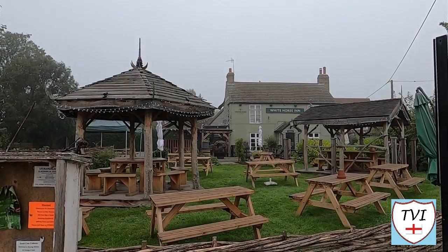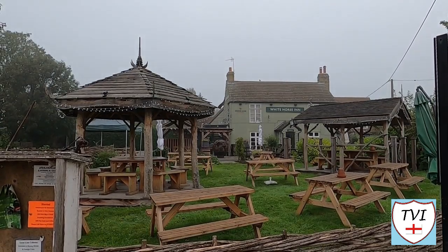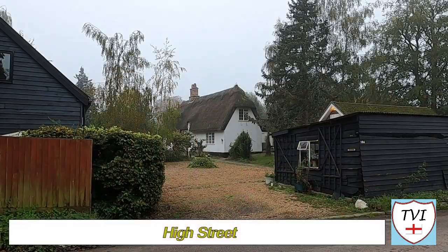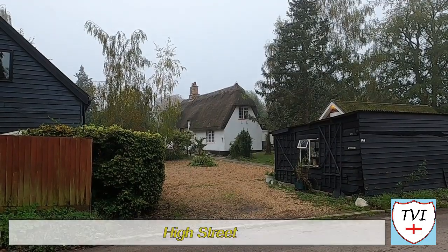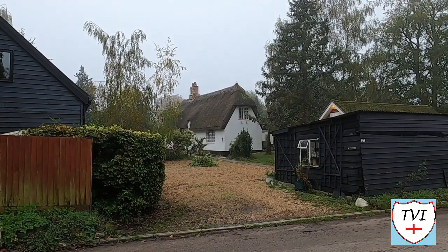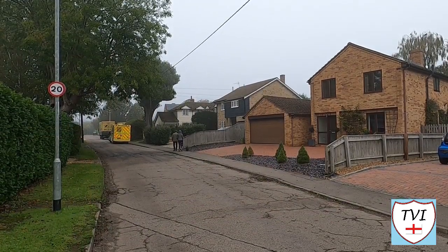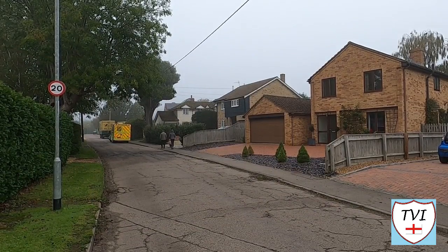On the corner of the high street is the White Horse, one of Barton's two pubs. This has a sister pub in Cambridge called the Cricketers. The rest of the high street is residential. Barton has become, over the last few decades, a desirable place for the commuter. The fact it's so close to the M11 and to Stansted Airport means more and more people are choosing to pitch up in this village.